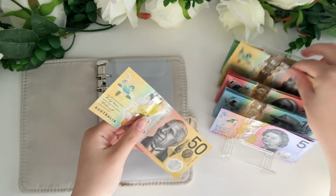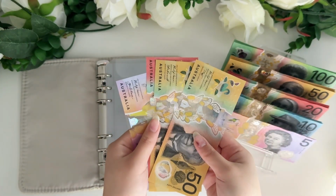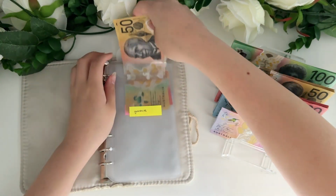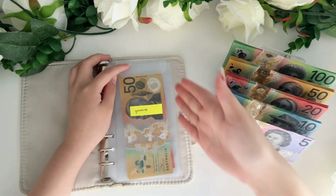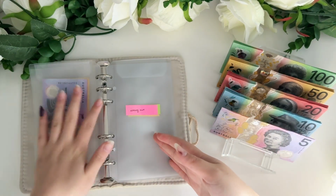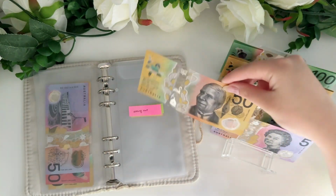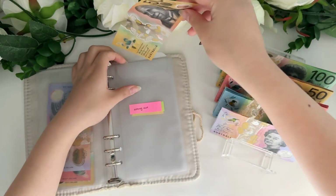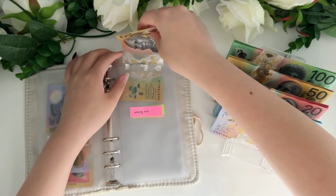So let's start with groceries. We're going to be putting in $125 in here. Ta-da! And we'll just pop it in like this. I'll see how I like the verticals because I still have some normal facing envelopes, but we'll see how this goes. This is going to be so helpful in tracking where exactly our money goes because we don't have any place to put these usually, so it kind of just gets mixed up together in my wallet and it gets super duper confusing.